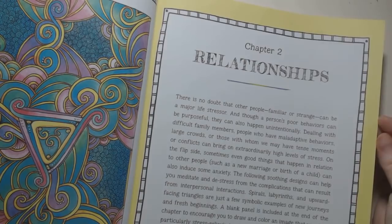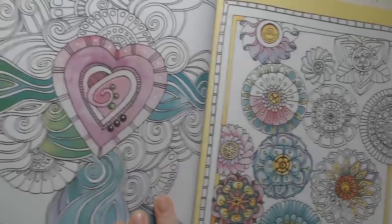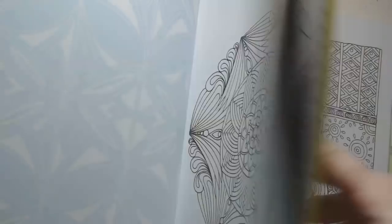Relationships. There's no doubt that other people, familiar or strange, can be a major life stressor. And again, telling me what I need to hear there.